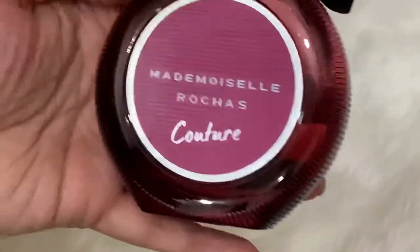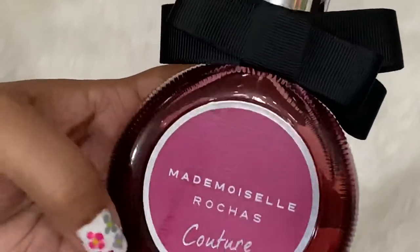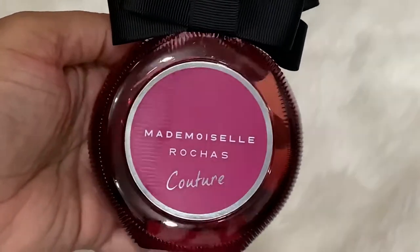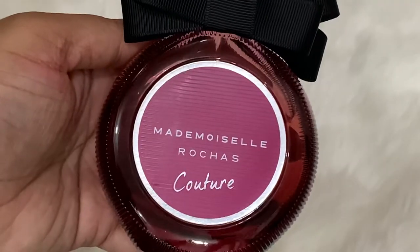This is a comparison basis. This is a new fragrance. I'm sorry, there's a liquid coming here. This is a 2019 one. It came in 2019.